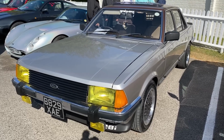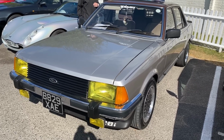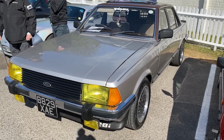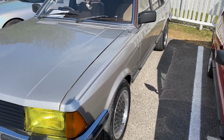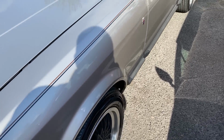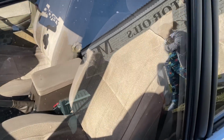Well, looking relatively modified is this Mark II pre-facelift Granada, sporting a B plate. Maybe that's the year it came to the UK, I don't know. It's badged as a Ghia. It's got some sort of BBS type alloy wheels on it as well. It's got a factory sunroof, a lovely interior, that velour interior. Not quite sure where it's from.